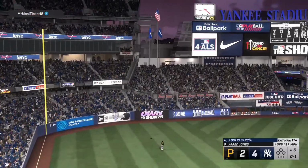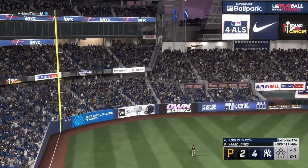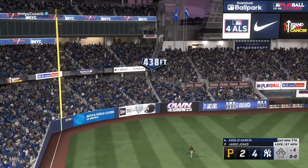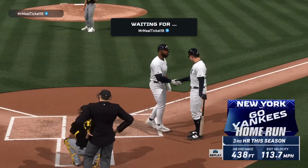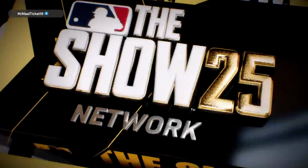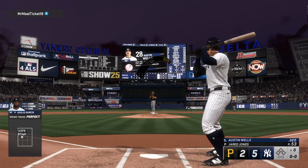Hit high in the air. There it goes. See ya. He jacks that one out to left. It's 5-2. Here's the catcher, Austin Wells.